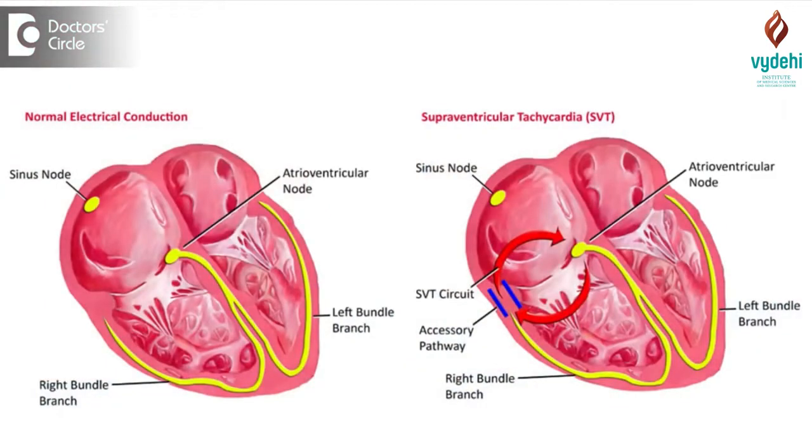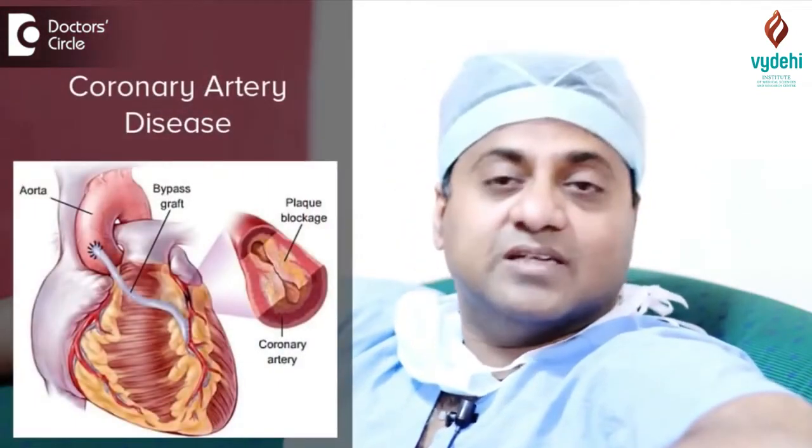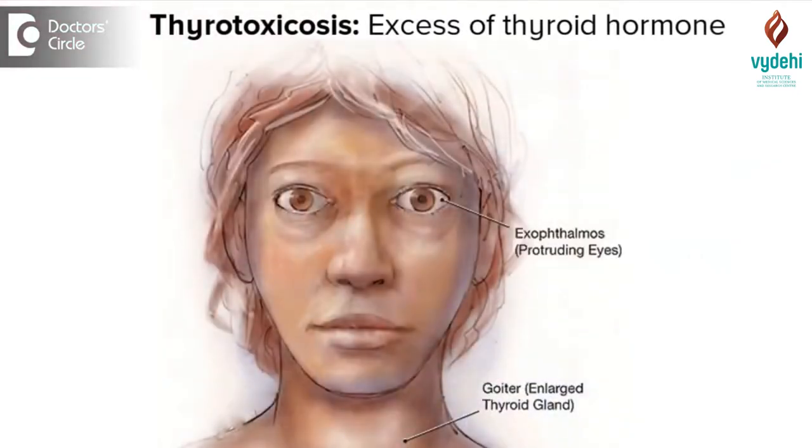Supraventricular tachycardia is where the ventricular rate is more than 150, 160. Any heart disease patients can have this. Coronary artery disease patients can have supraventricular tachycardia. And thyrotoxicosis, where the thyroid levels are very high and the patient can have a very high rate. And there are so many obesity patients, then some conduction abnormalities. All these patients have supraventricular tachycardia.